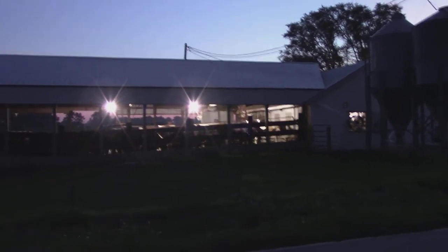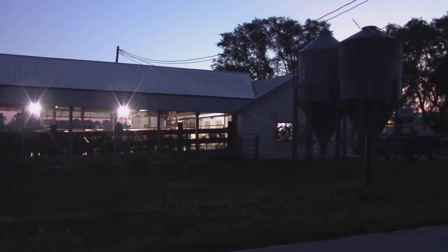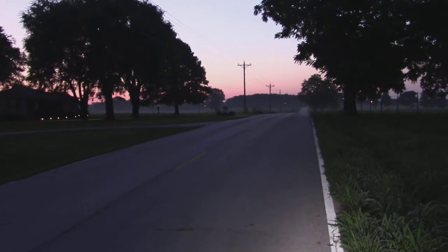All right, I just thought I'd show you the milking process. Mighty early in the morning, but man, with this new headlight I got from A&B Cycles, it's really good. All right, there's the sun coming up. I gotta go.